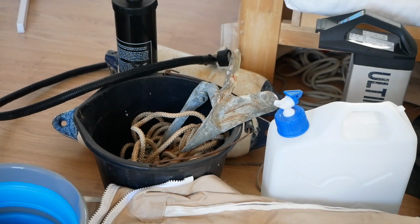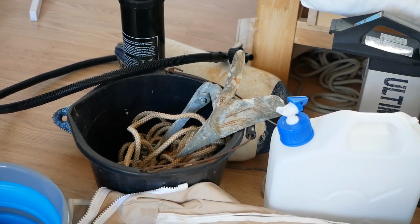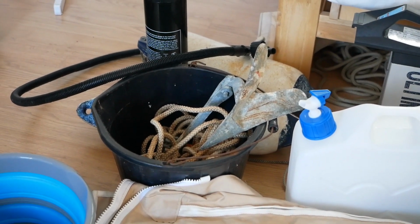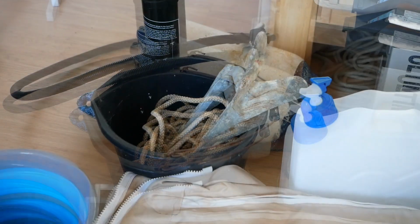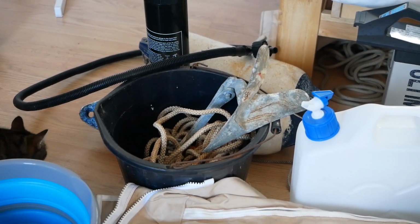The anchor is another decision to be made. It's a CQR, the anchor that came with Tarka, with a long length of chain and rope. A CQR holds quite well on various kinds of bottom, but is not very stowable. Seabear has a folding grapnel anchor, which seems to work quite well. And again, if any of you have any recommendations on anchor types for a boat like Tarka, I'd be very pleased to hear about them too.